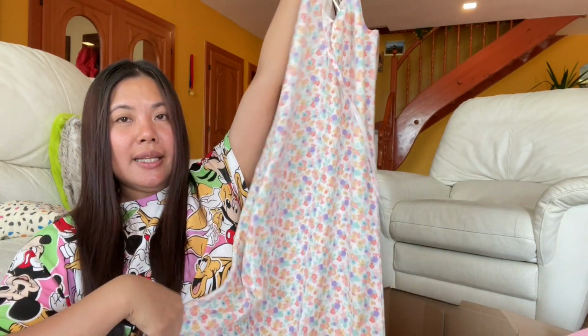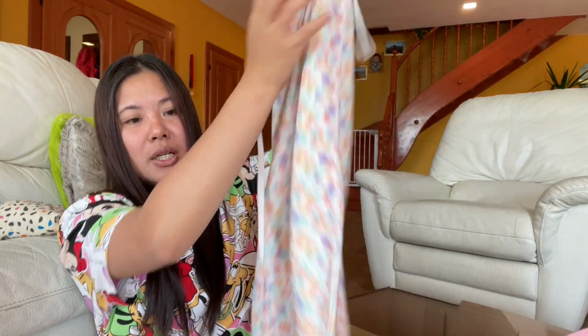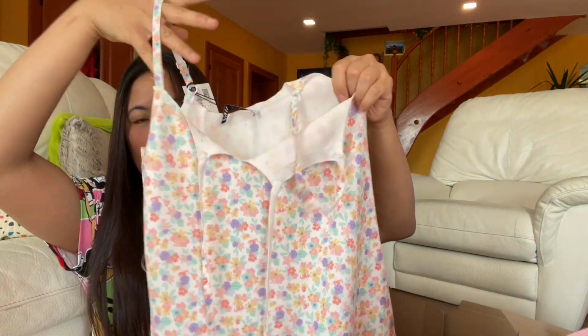Anyway, I like it. It's not a sexy, fitted dress. This is more like a flowy type of dress, especially on the bottom. I don't like any fitted dress anymore because it just feels like I'm being choked. I don't like tight. So yeah, this is the one. It also has a tie in the front. So this is the strap, and you can tie it here. So yes, I love it. I'm in love with this dress. The material is also good.